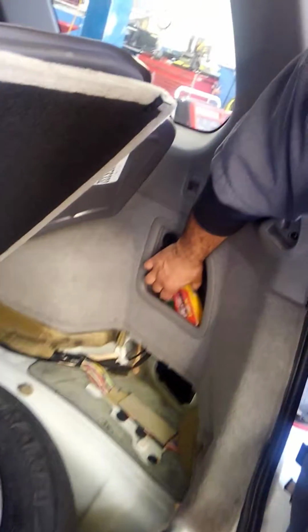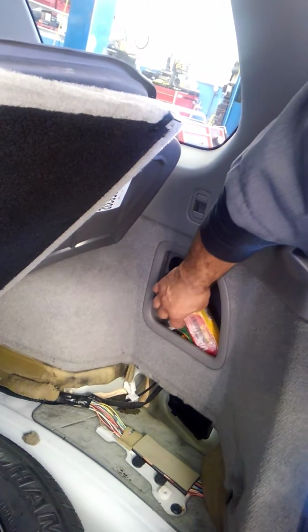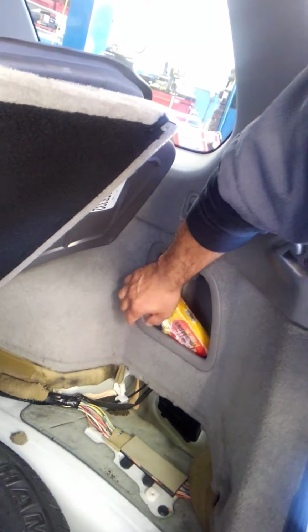In the storage well, someone took the initiative to store a product that I probably shouldn't show what it is, but I'm going to go ahead. This product was upside down in the storage compartment, and that product leaked out, followed the carpet line, got on the wiring harness. And you'll know this here is what a wiring harness should look like.